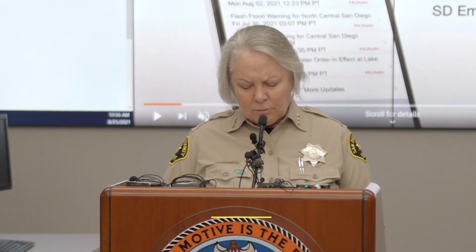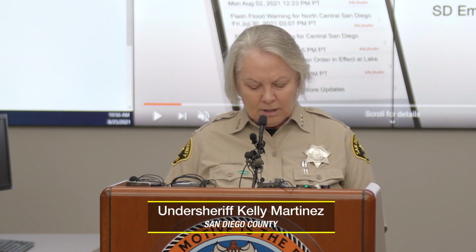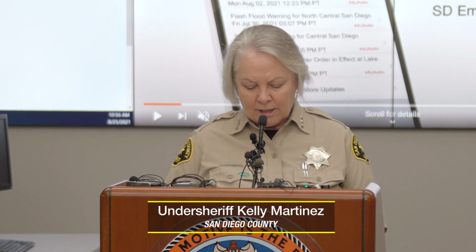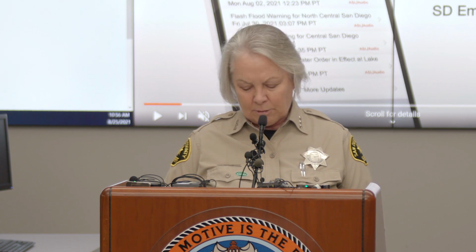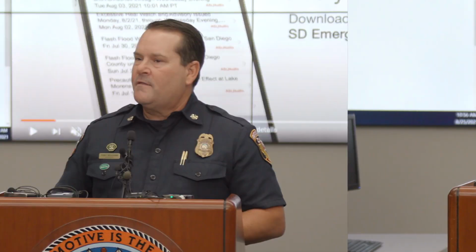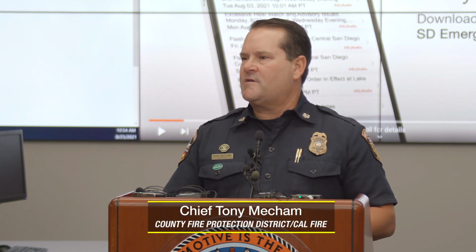Deputies with the Sheriff's Department train year-round to prepare for natural disasters and emergencies. We work closely with our law enforcement and fire partner agencies to provide public safety and emergency services throughout the county. Should a disaster like this happen in San Diego County, our deputies are prepared and they're ready to assist. The time to prepare for an earthquake is not when the earthquake occurs, it is ahead of time.